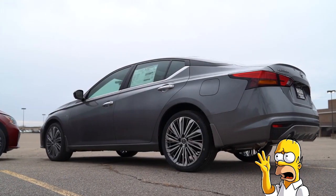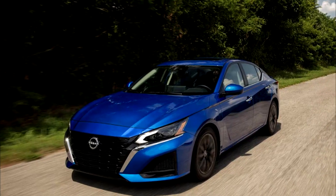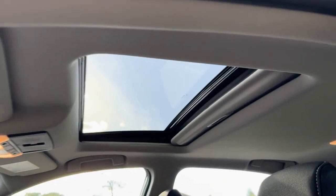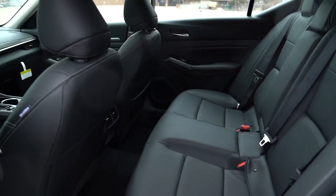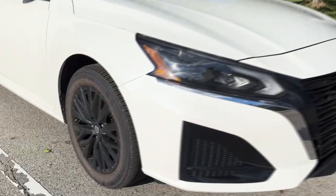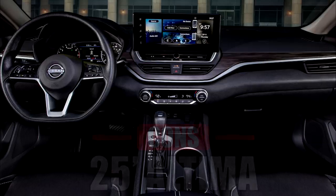The Altima's got tricks too. Standard remote engine start means you can warm it up from inside while you're still in your jammies. Driver attention alert helps you stay awake, even when the kids won't stop asking, are we there yet? It's roomier too, more space for your tall pals or just more room for snacks. An easy fill tire alert honks when your tires are good to go, so cool.